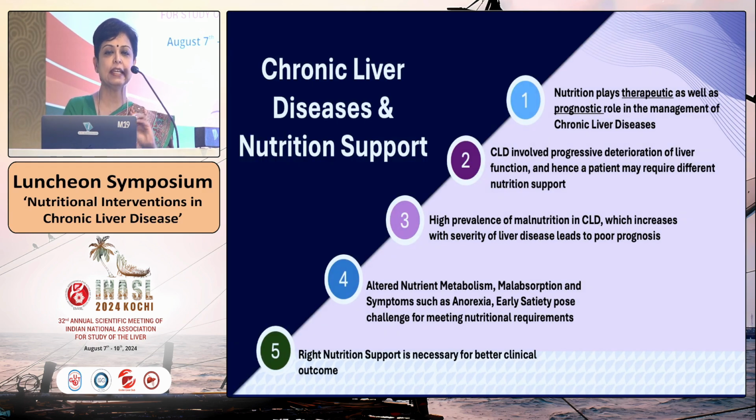So quickly to set the context, chronic liver diseases and the nutrition support. We are very well aware nutrition is very important, not only from a therapeutic point of view, but also from a prognostic point of view. The right nutrition is very important, as you also have progressive deterioration happening in the liver disease. With this, there may be different requirements at different stages of the disease which need to be taken care of. There is high prevalence of malnutrition, as Dr. Radha has already discussed, but this leads to poor prognosis, which really needs to be dealt with strong hands, because a lot of intervention is required there.